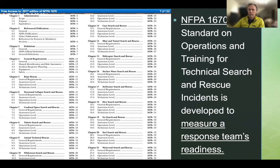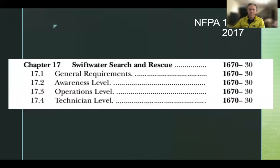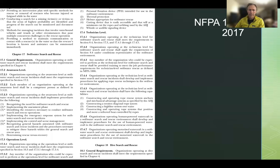So again, within that swiftwater search and rescue chapter: general requirements, awareness, operations, and technician. If we get into one of those actual chapters, we can see they're much shorter here for the requirements for the team responsiveness. Readiness, I should say. But we can get into a little bit more detail here.